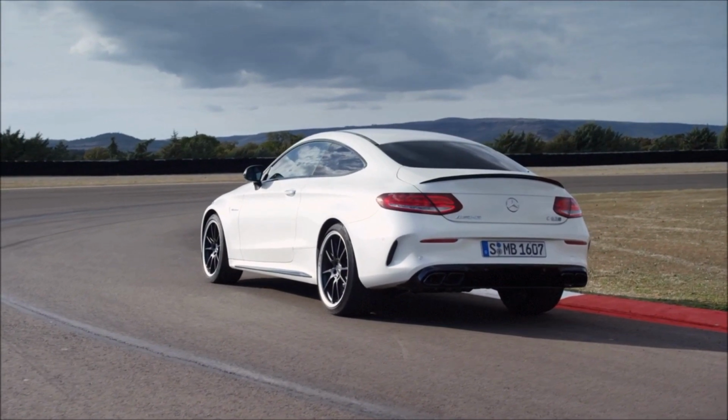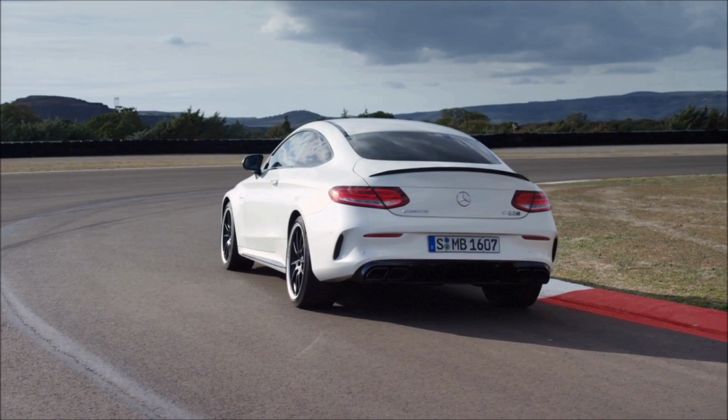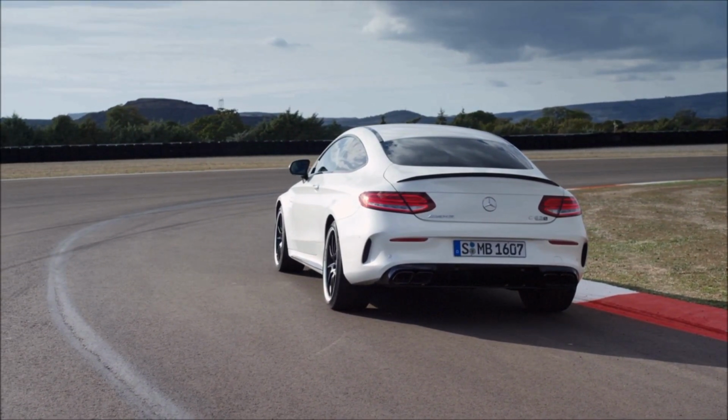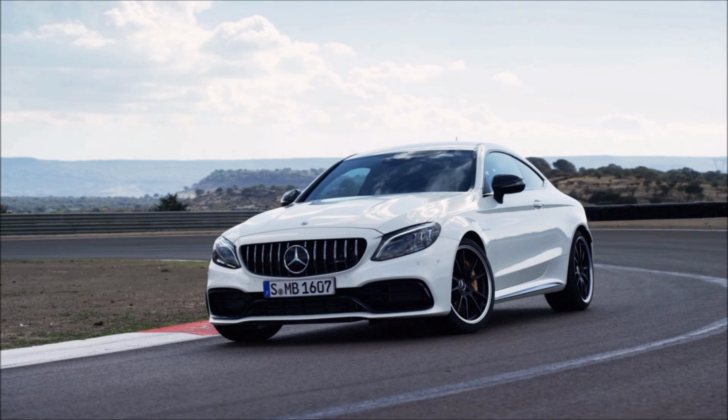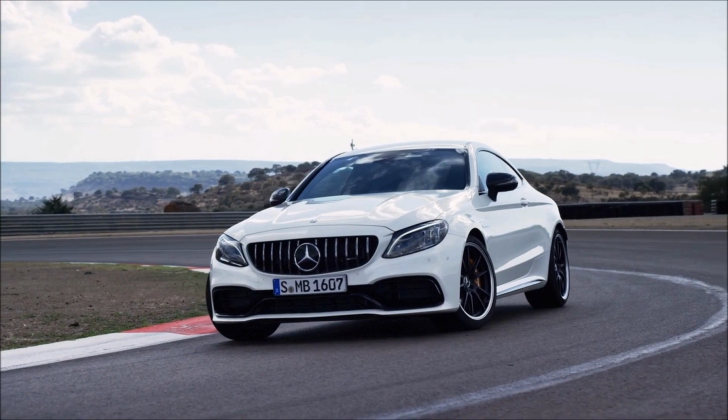Muscular body lines, but svelte styling. The 2020 Mercedes AMG C63S Coupe is one of the most handsome vehicles currently on the market. It has the trademark Panamericana grille, which is framed by LED headlights and enhanced by gaping air dams.